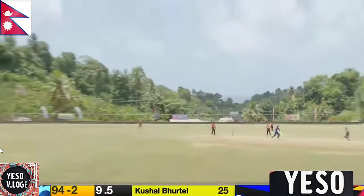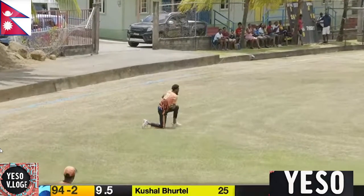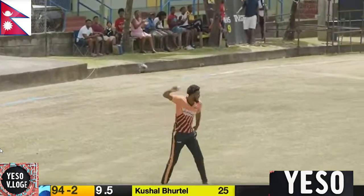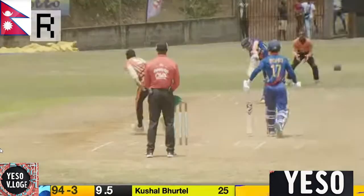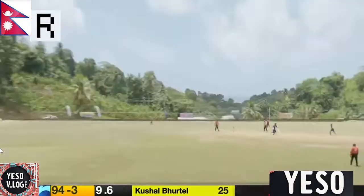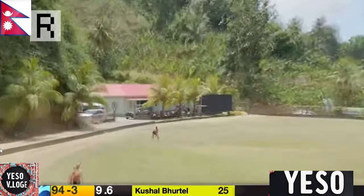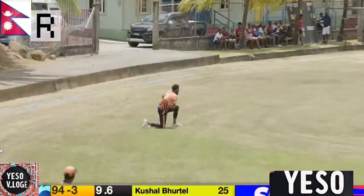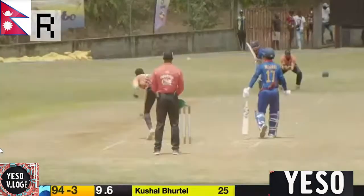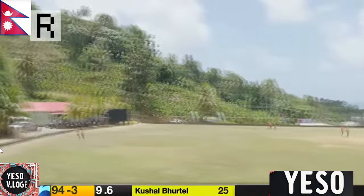He advances and lifts it out to mid-off. Long on, he's taken. He mistimed it. He was looking to go over mid-off, inside edge. And long on, coming off the boundary, Anthony Lewis took a well-judged catch. Bertil goes back. And it's now 94 for 3. And a disappointing end there for Bertil. But success for the Windwards. And the Windwards will be very happy.